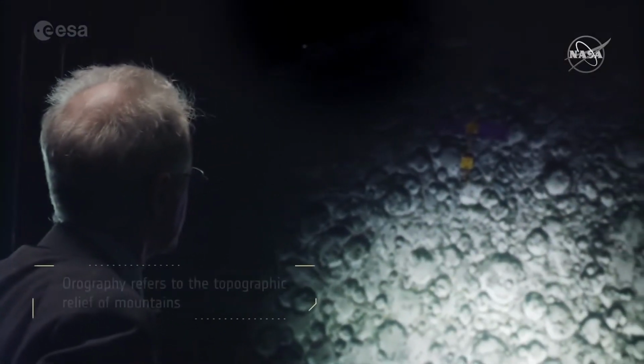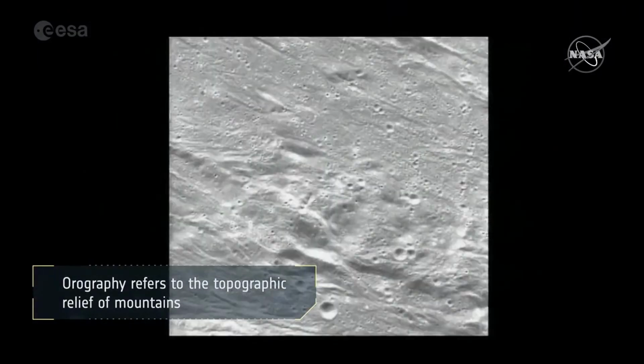Just a few days before, in fact on the Friday before that famous Sunday, a scientist, an American scientist I think, provided us with a better orography, a better map of the surface.